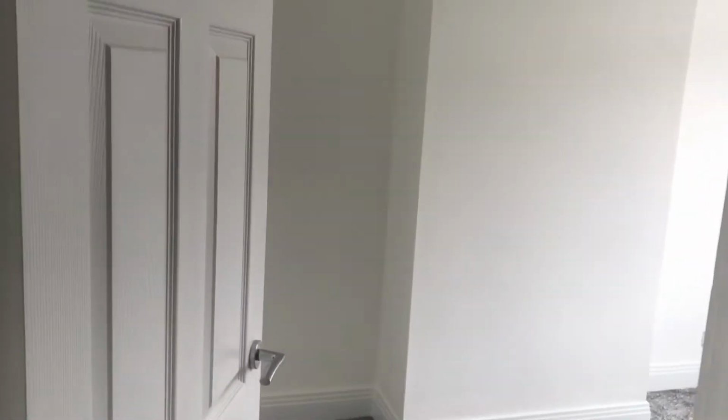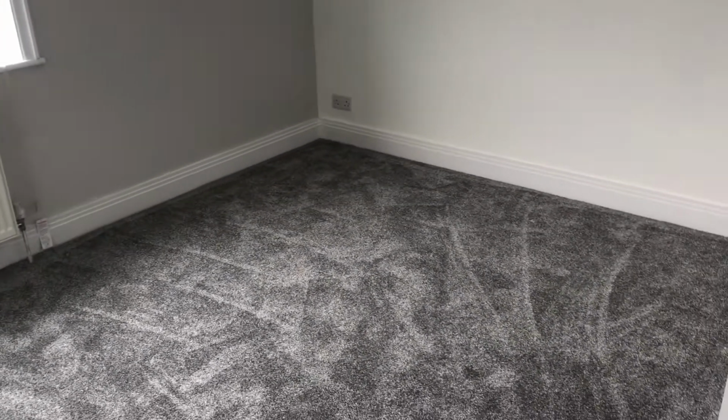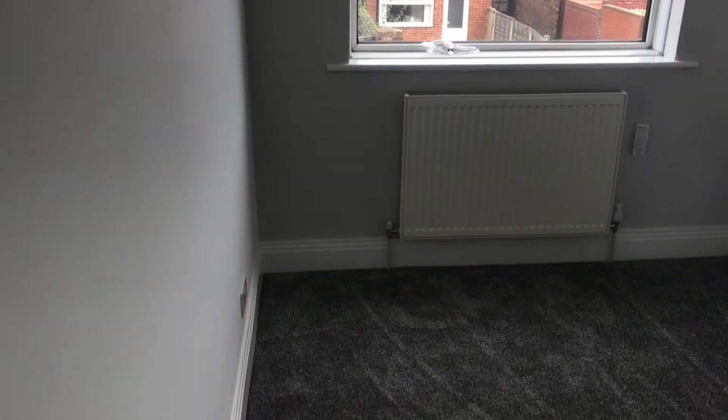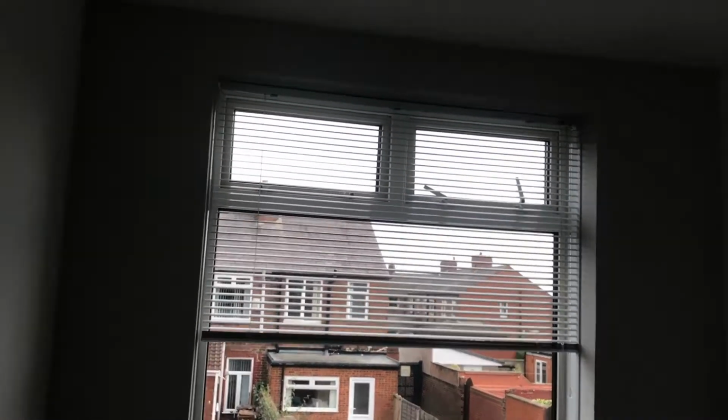Come back into the property, up to the first floor. And we have the master bedroom in front. Second bedroom. Third bedroom.